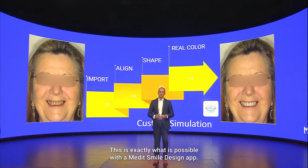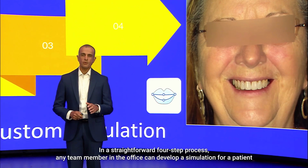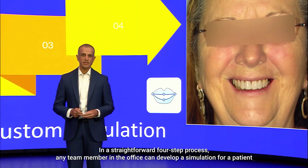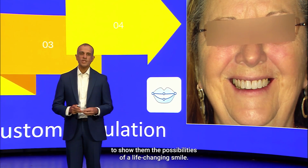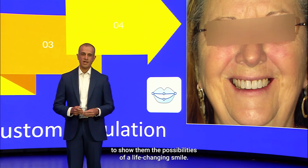This is exactly what is possible with the Medit Smile Design app. In a straightforward four-step process, any team member in the office can develop a simulation for a patient to show them the possibilities of a life-changing smile.